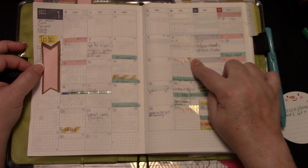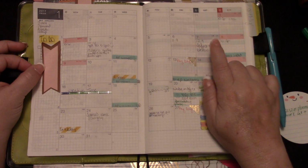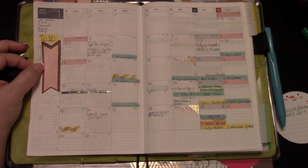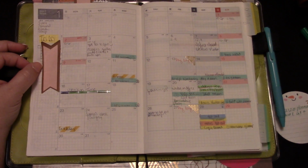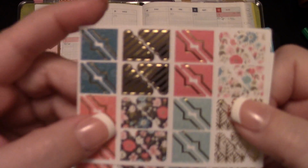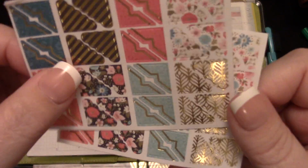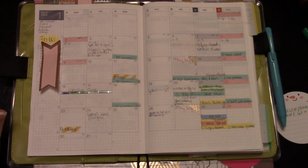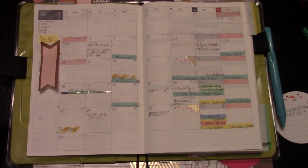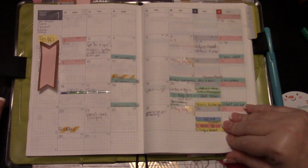These little corner stickers are from Michaels, I think. Yeah, they're from Michaels. And I use those to indicate paydays. They come in cute little colors. They're pretty thin, not super thin, but pretty thin. And it's been working for me, so we're just going to go ahead with that. Now, what else? What else?